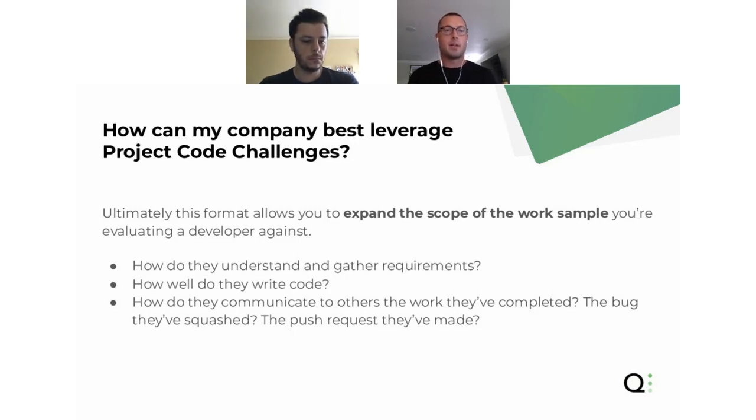And it's from a psychometric standpoint, really the most effective way to assess a software engineer or anybody for that matter, and their readiness to actually do the work once hired at your company, is to collect a work sample of some sort. So project code challenges really allows you to expand the scope of the work sample that you're capturing in a pretty significant way. So going back to the single file coding challenges that we've offered for so long, they're very helpful in assessing, can this person write code? Can this person write code in whatever language it might be, whatever language you're trying to assess?